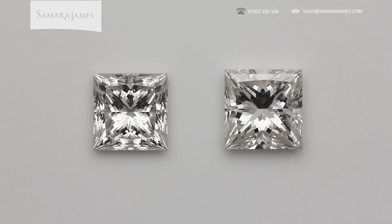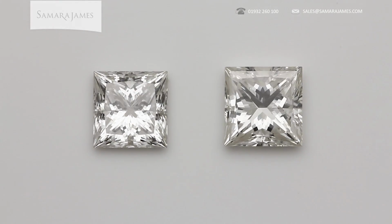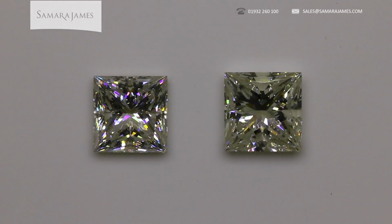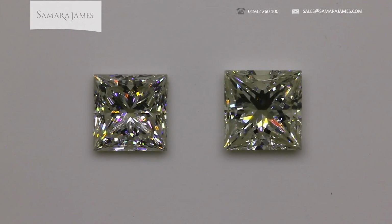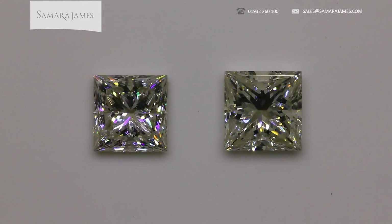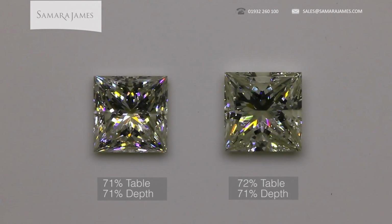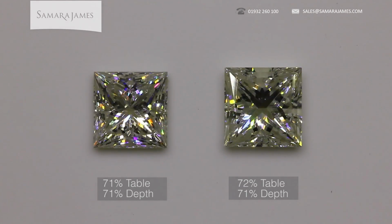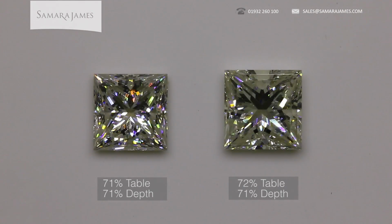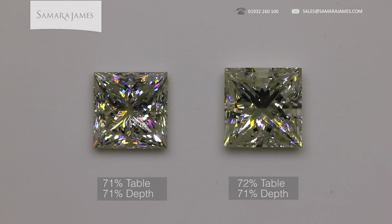Having assessed the brilliance of the two diamonds, we can now compare the light refraction or fire in the diamond. If you're researching buying a princess cut diamond, you'll usually find suggestions online for the ideal table and depth percentage that the diamond should have. Well, interestingly, both of these stones have a depth of 71% and a table of between 71 and 72%. So this is considered to be in the premium range, and so accordingly you might expect that both diamonds would be formed similarly in terms of the amount of fire that they create.